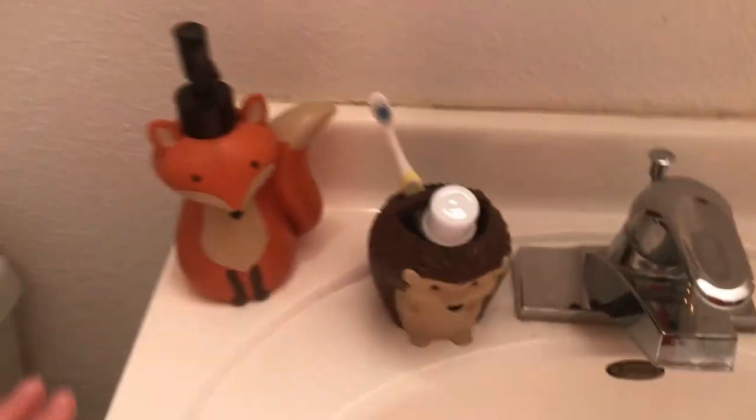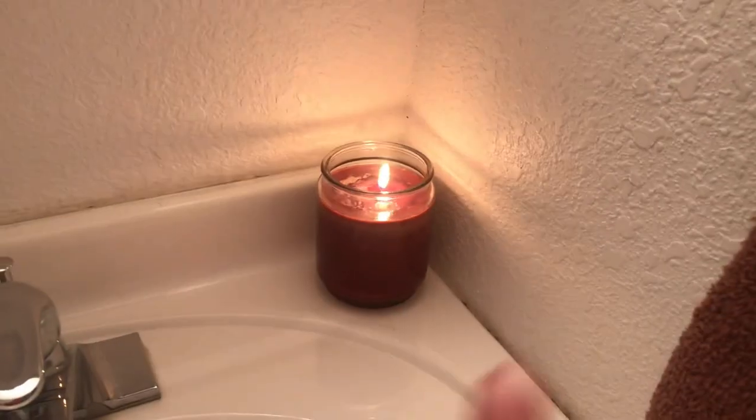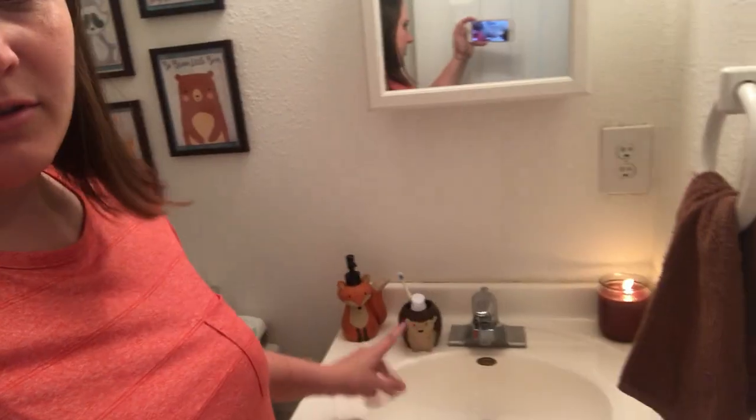Both of these I got from Walmart. The candle, like I said, I got from Walmart. And this is the towel we already had. But that's it. Really cute. I can't wait to show Ben. I hope he likes it. And it looks a lot brighter in here to me. So I like that as well. And I love the little animals. They're so cute.